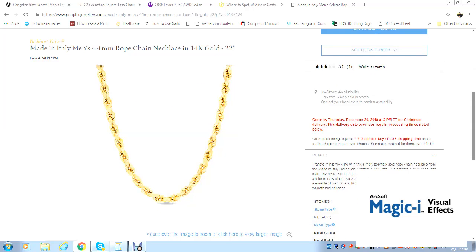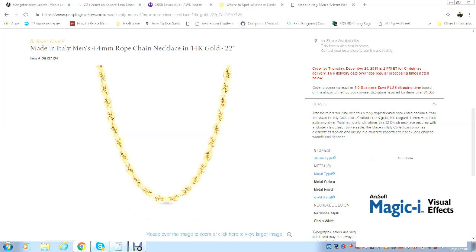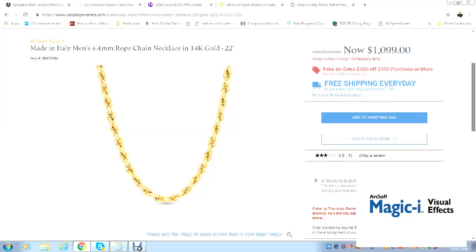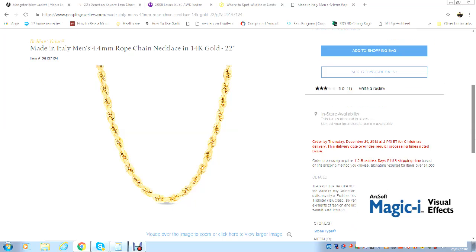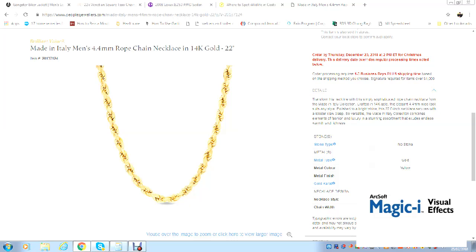I don't think this has got a lot of gold. In my guess, it's probably about 10 to 15 grams, and you're paying, I think, $1,100, okay, and this is just till February 12th. They know it's way expensive, that's why they had to drop it so much. It was $2,499, so you can generally pay $2,499, and that would be fewer grams of gold and less purity. 14K is around 58% purity, and 22 karat is 95% purity.